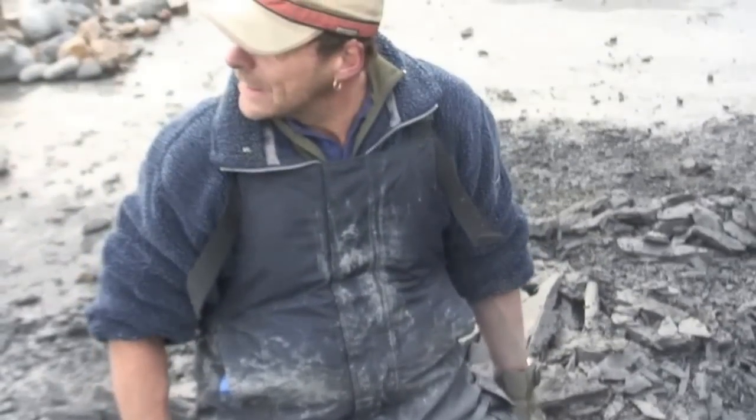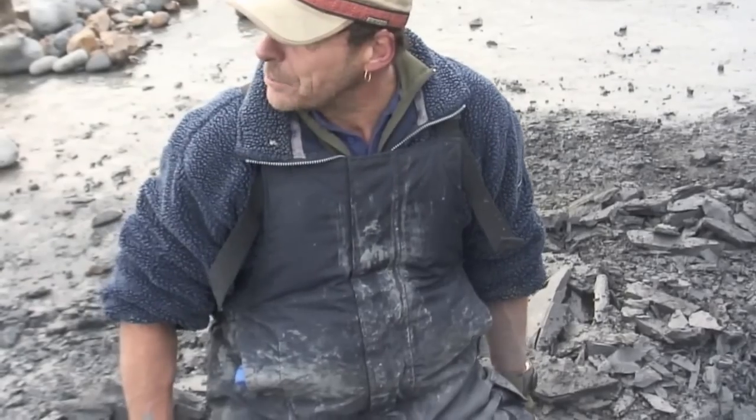Complete ichthyosaur. Nice. Yeah, from the tip of the snout to the tip of the tail.